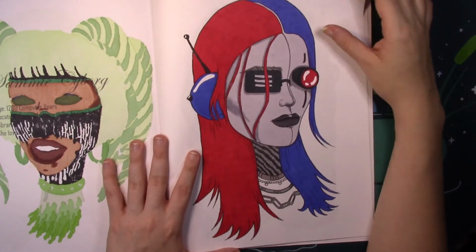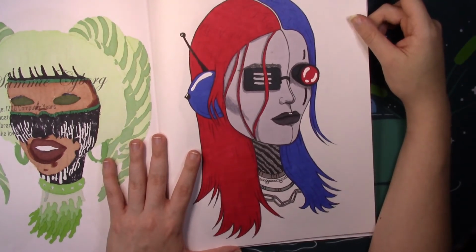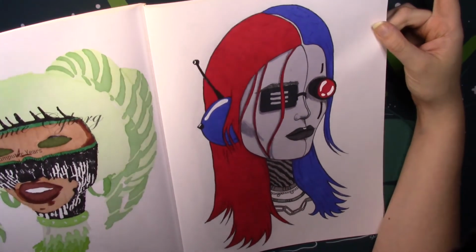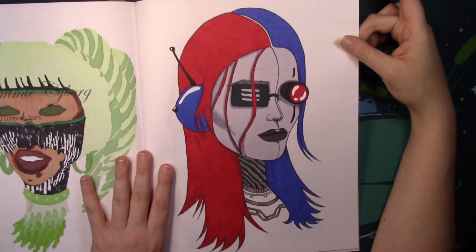So next we have Sammy Cyborg. She's 112 computer years old. Oh boy, this one's colored over too. Oh, she's hiding in an ancient space library, and she loves to read. That's probably why she's hiding in the library.